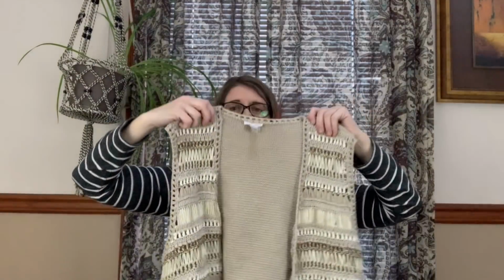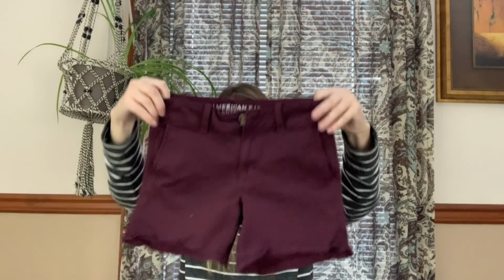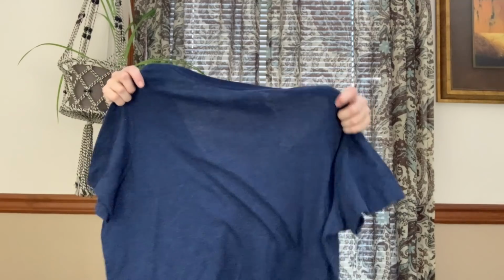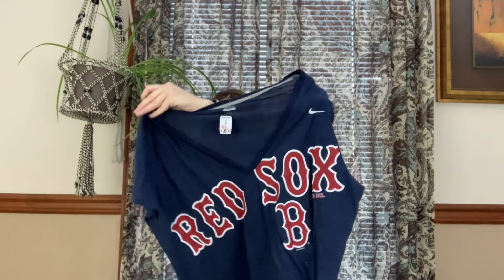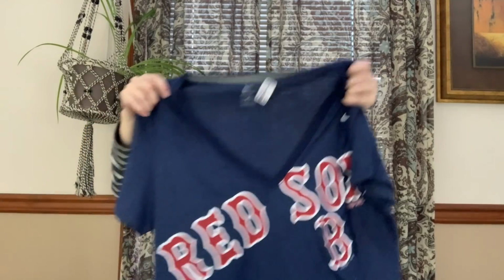And then I picked this Chico's. This is just a vest, but it is a size 3. Another pair of American Eagle shorts. These are the midi, these are twill. And then over to the next bag. This is just a Nike Red Sox t-shirt. I think it's XXL. It is XXL. They were trying to sell this for $6.75 in the retail store.